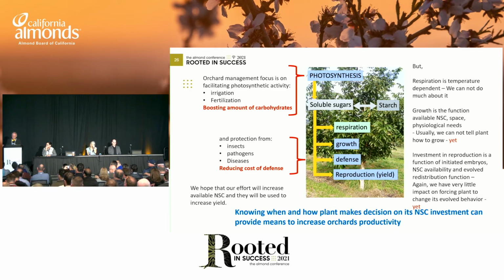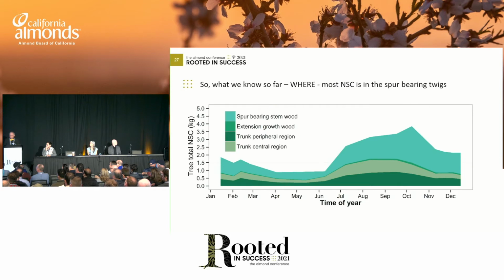So what do we know about the investment and how it goes? Interestingly, we can observe and measure those carbohydrates in the plant throughout the season. And you can see this is a seasonal, one-year pattern and distribution of carbohydrates, this cache inside the plant between different elements of the plant. And you can see that most of it, after July, accumulates a lot in the spur bearing stem, and then it maximizes just before the leaf drop in October, and then it's used over winter. But that's what Sebastian was saying, this is where the flowers are being formed, and where most of the energy is being stored and most likely used in the spring to push those buds out.